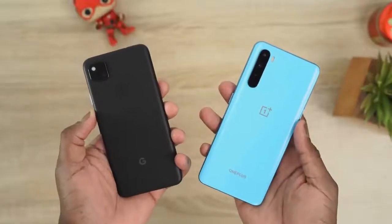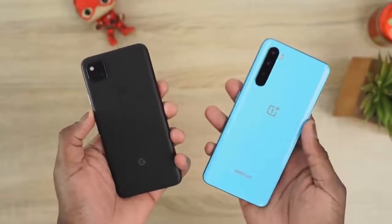Now, we heard audio from both devices. Let's take a quick speaker test and we'll see with my very unscientific test who's louder and also who actually sounds better.